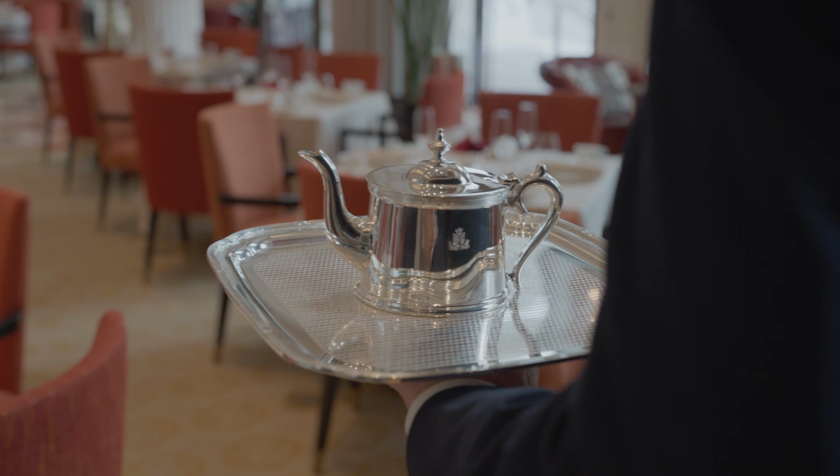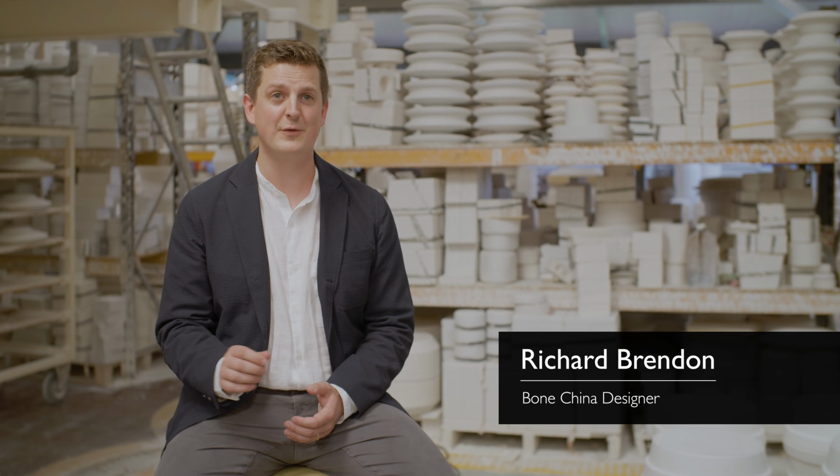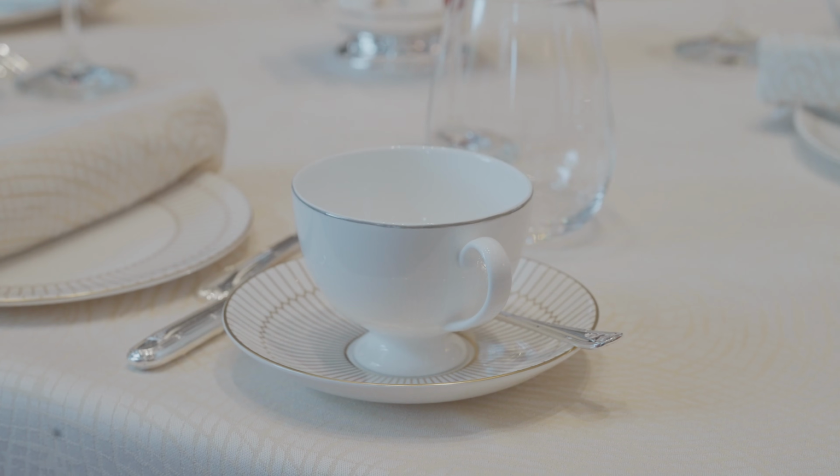Afternoon tea started in Britain because I think all of their guests expect that they'll have a footed teacup when they come for afternoon tea, and I think the Peninsula therefore wanted that piece to be absolutely incredible and for the guests to really remember that.